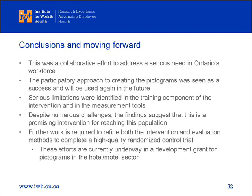Further work is required to refine both the intervention and the evaluation tools for a high-quality randomized control trial, and this is actually underway right now through a development grant from the WSIB RAC, specifically for the hotel-motel sector. So we're looking at all of those tools again, we're looking at the training, but we're gearing it to a new service sector, with the hope that it will go to a larger randomized control trial.